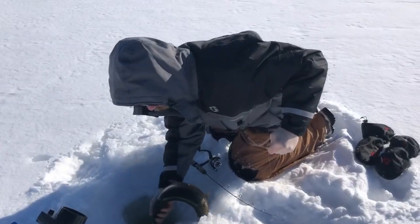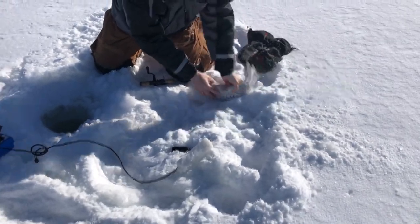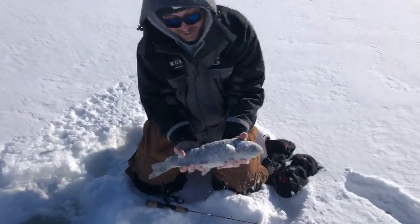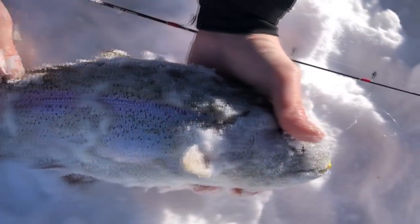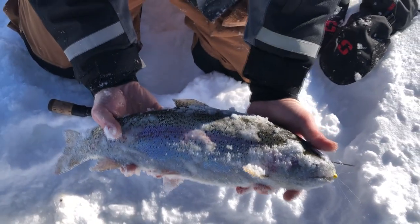Oh, I told you there were big bows in here. I told you there were big bows. My goodness, dude. Wow. Look at that fish. Oh, look at how chunky he is. That is like the healthiest fish I've seen in a long time. Dude, oh my God.